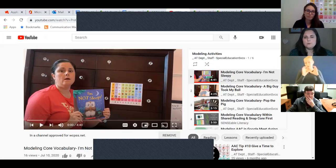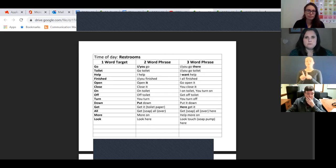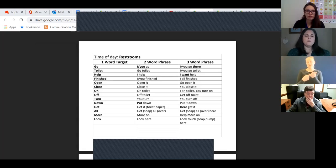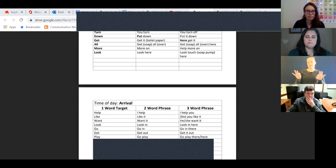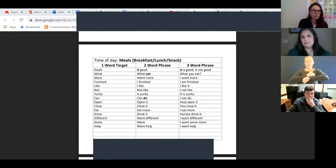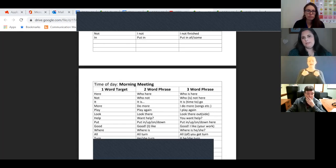And then another great resource that we have to share is these modeling charts. As Monica talked about with the modeling strategy, we can really focus on one word with our kids and then expand to 2 words and then to longer phrases. These charts, there are 15 of these in this document, and they are broken down throughout the day. For example, here's one specifically related to meals. It gives examples of the core language that you can model at the 1-word level, the 2-word level, and for longer phrases. And there's one for independent work and morning meeting, etc.